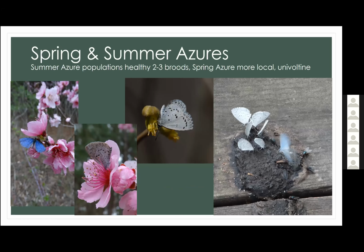We also have the spring and summer azures. Hopefully one of the first butterflies to come out is the spring azure, which has these really exquisite blue, at least the upper wing. They're all kind of silvery underneath. This is actually a summer azure on the right there on some scat on a boardwalk. But you can tell they're a lighter blue.